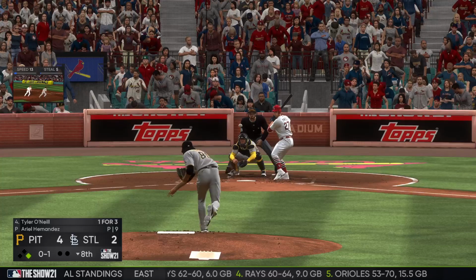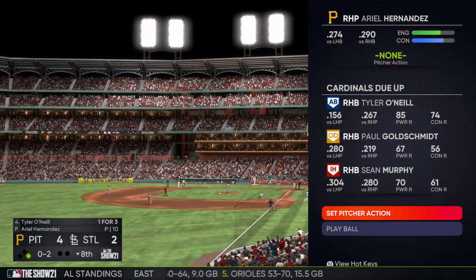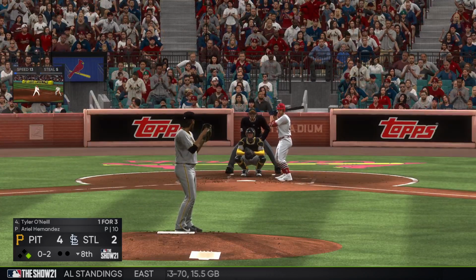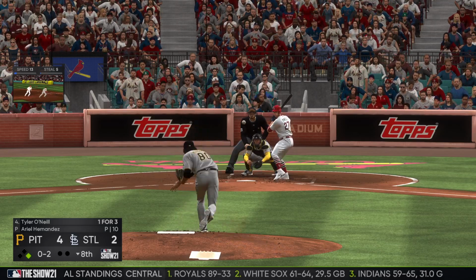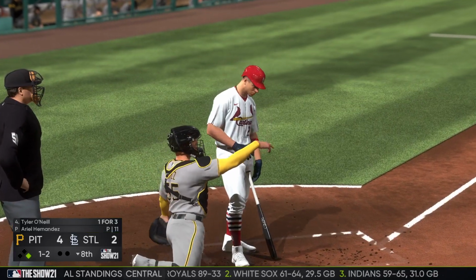One count. Here's the pitch. Got him out on his front foot. It's 0-2. These are the moments that don't always show up on the highlight film right here. Big spot. They have a chance right here. This guy mixes in a knock. They have a chance to get right back in this game. If not, if he grounds into a double play, it's pretty much over.